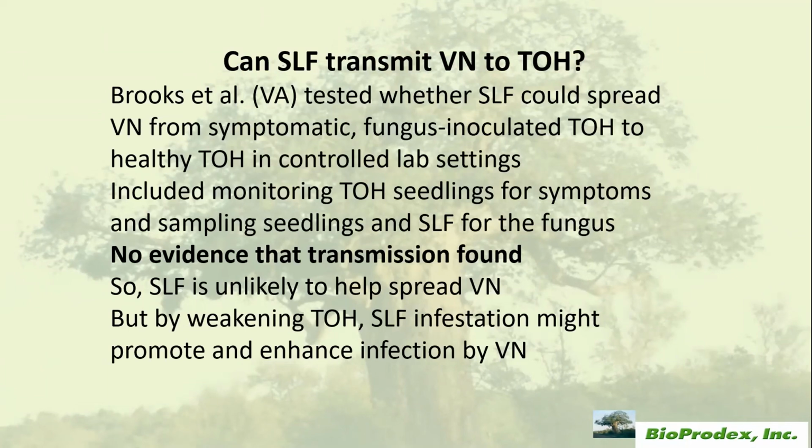Brooks et al. tested whether SLF could spread the fungus from symptomatic, fungus-inoculated TOH to healthy TOH in controlled lab settings. The insects were allowed to reside and feed on inoculated TOH, and then transferred to healthy TOH. The study included monitoring TOH seedlings for symptoms and sampling seedlings and SLF for the presence of the fungus. There was no evidence that transmission took place. So SLF is unlikely to help spread the fungus in the field.